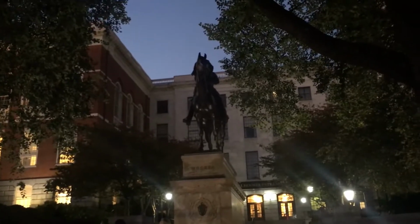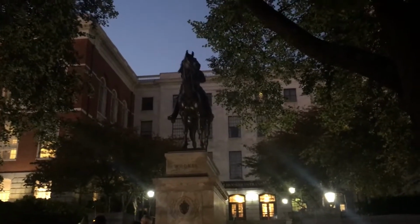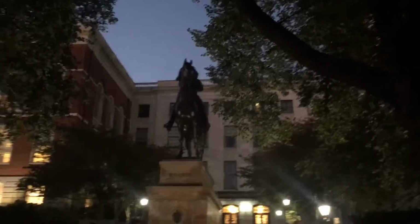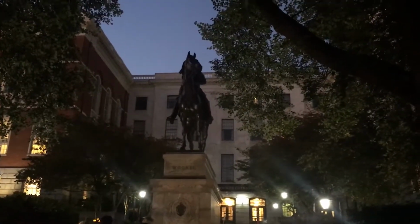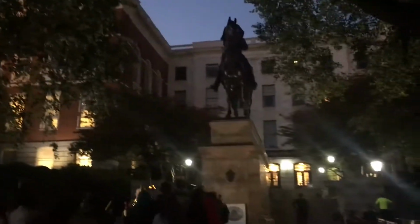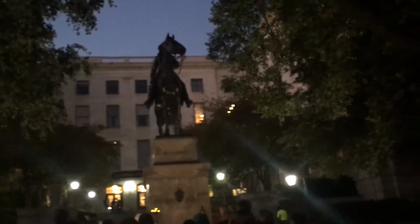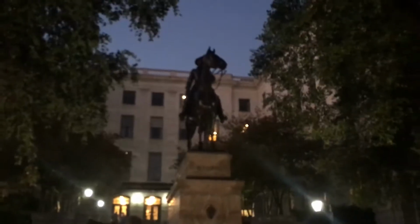There's a pretty large statue of a horse. It says Hooker. Hooker the horse. I'm glad that they put a horse statue up. Oh wait. It does look like somebody's riding the horse. Yeah, that appears to be somebody named Hooker on a horse. I'm very disappointed.